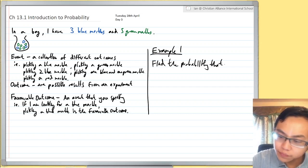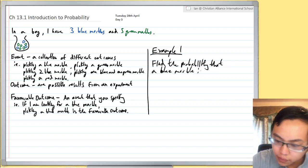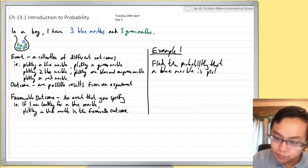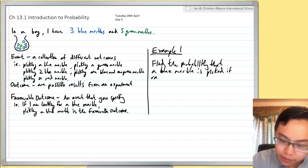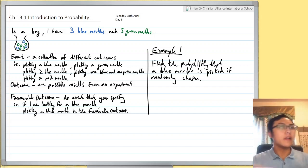So in example 1, we want to find the probability that a blue marble is picked if randomly chosen.